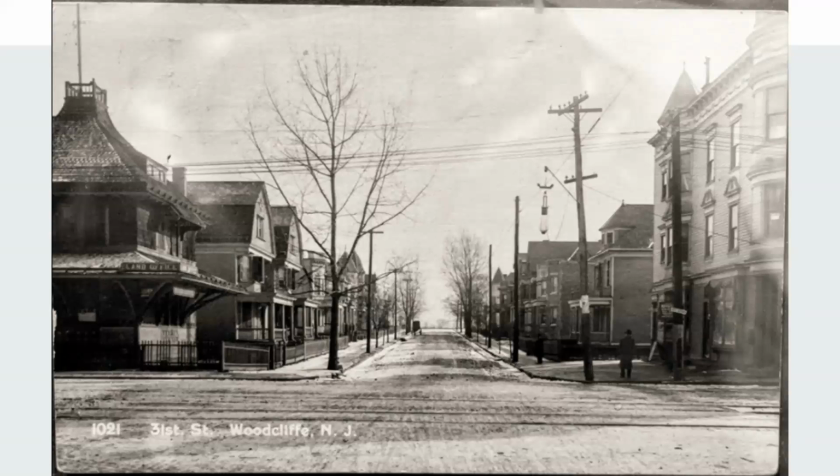This is because when it's created, this is where the wealth of North Bergen is going to be concentrated. This is where all your bankers are going to live. This is where all your real estate developers are going to live. This is where all your business owners are living, hotel proprietors. This is real big time movers and shakers that are living in the Woodcliff area.